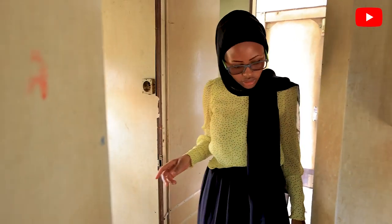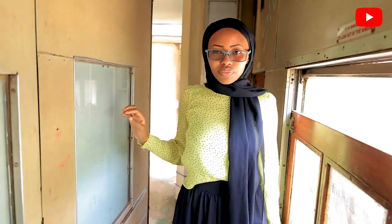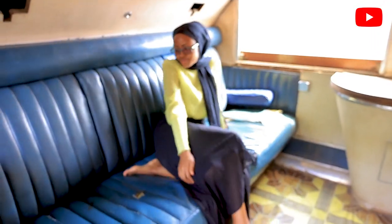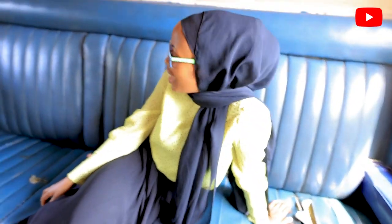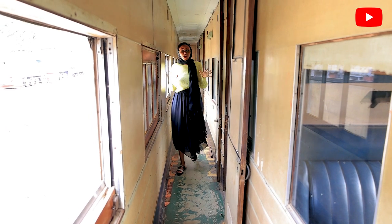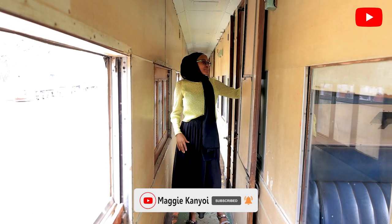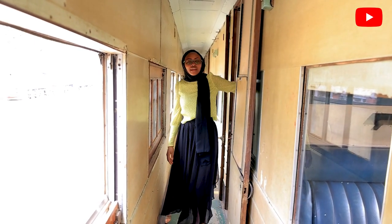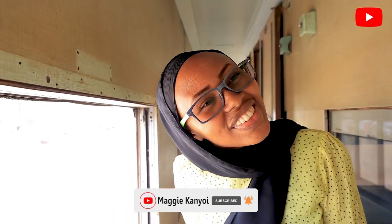This is another toilet. Okay. Wow. I wish the SGR could have such nowadays. Oh, I'm loving how they were organized. We have several cubes with comfortable seats and tables, and some places where you can put your luggage, and it was quite comfortable. It was so good.